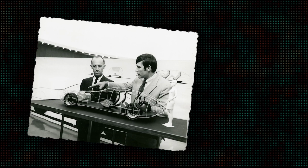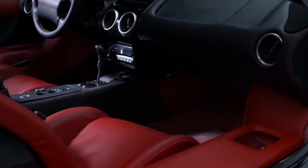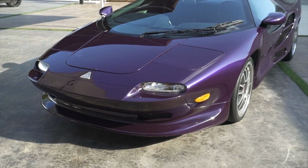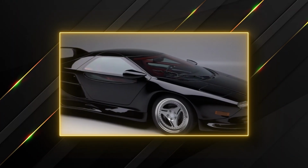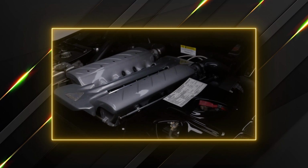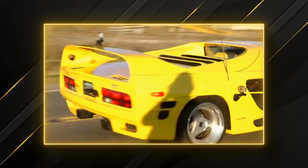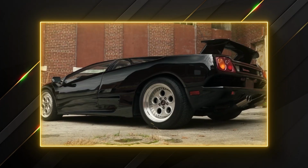The Vector M12 is more like a Diablo that's gone a bit over the edge in the brainstorming stage. Design-wise, the Vector M12 resembles a spaceship, holding true to its interior and exterior. What adds to the weirdness of this car is that the company couldn't afford the Diablo engines, so the production shut down. The weirdness of this car lies in the weak copying of the Diablo concept.